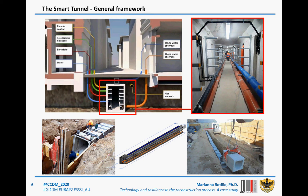Among the main advantages, there is the efficiency of the rainwater collection system, the network's rationalization, the possibility to implement the existing infrastructure with other network services, the fight against the frequent occurrence of illegal connections, and clearly the easy way to identify and solve faults. This last operation may be carried out without excavating or interrupting urban traffic. Overall, the smart tunnel will be able to optimize and improve the management of the underground services of the city.